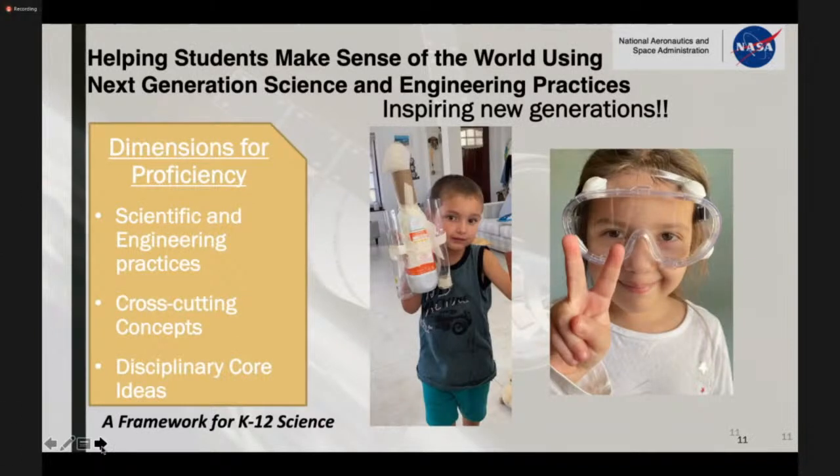So children are born investigators. Yes, their understanding builds over time. Science and engineering require both knowledge and practice. We need to build connections to students' interests and experiences, and focus on core ideas and practices. And as educators, we should promote equity. Helping students make sense of the world using the Next Generation Science and Engineering Practices is inspiring new generations.